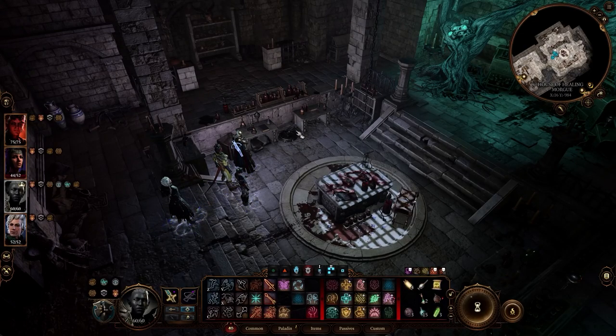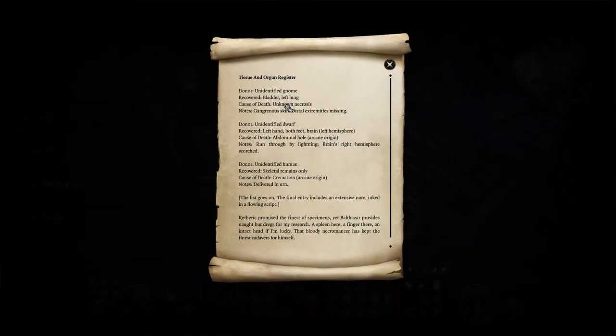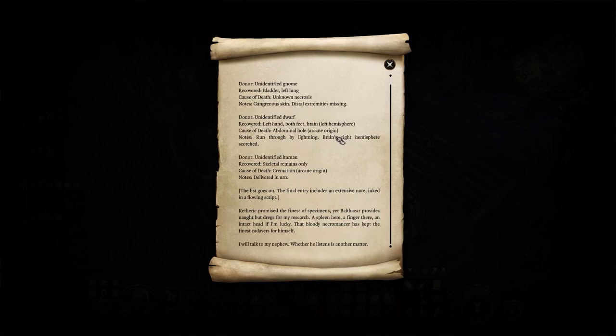Interesting. And I found a lever, but first let me read things. I mean, don't just poke buttons wildly. Gangrenous skin, distal extremities missing. The cause of death, abdominal hole, run through by lightning.